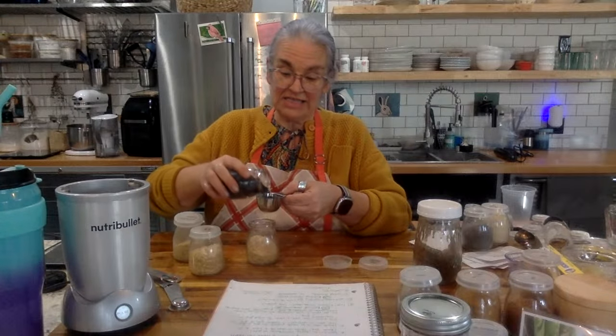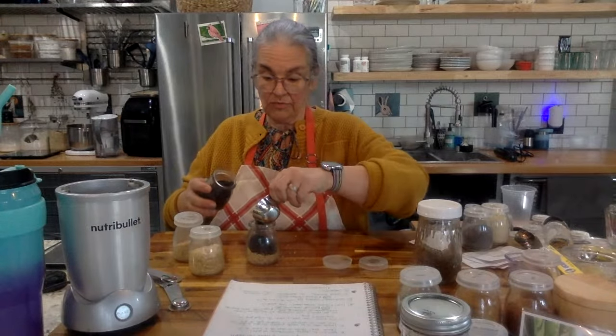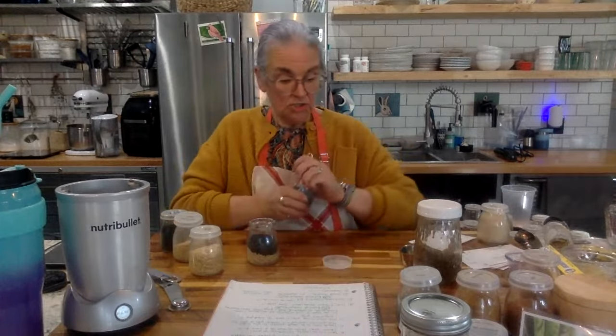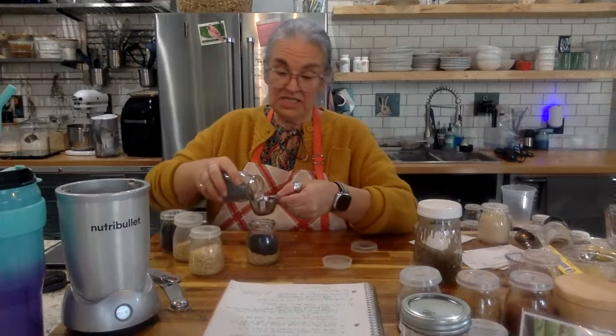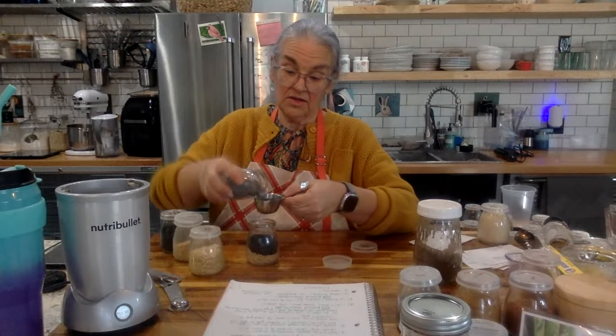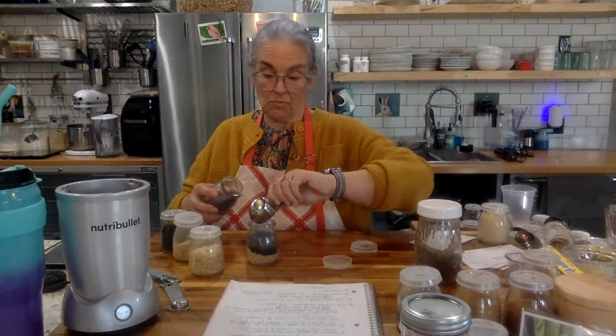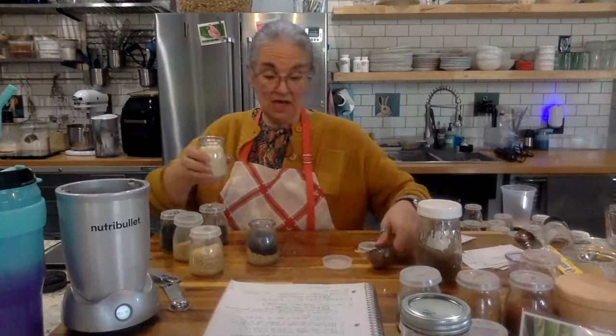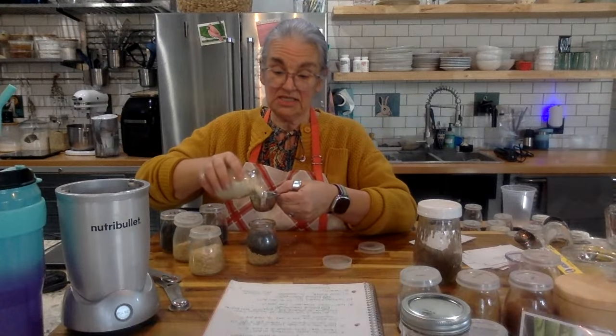Two tablespoons of black sesame seeds. Two tablespoons of poppy seeds. And two tablespoons of regular sesame seeds.